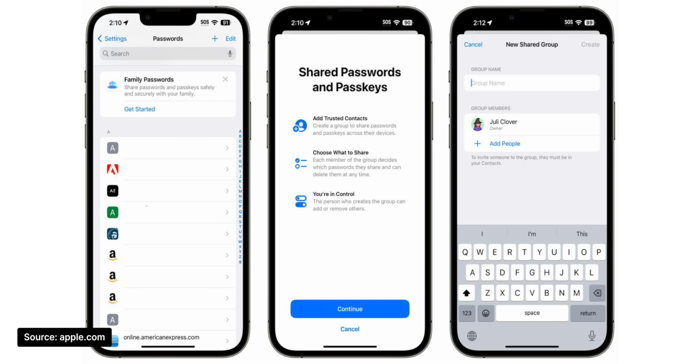You can now share passwords and passkeys with family members through iCloud Keychain. Everyone in the group can add and edit shared passwords. This is great for maybe sharing streaming service passwords with family members or just managing shared accounts.